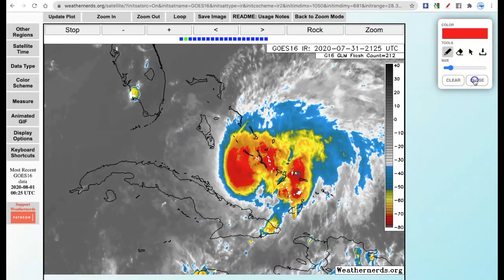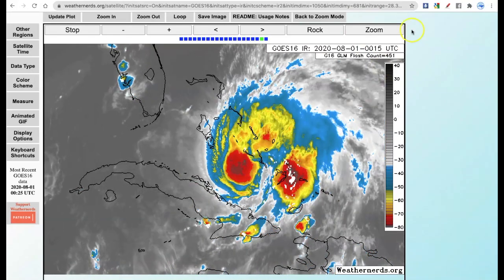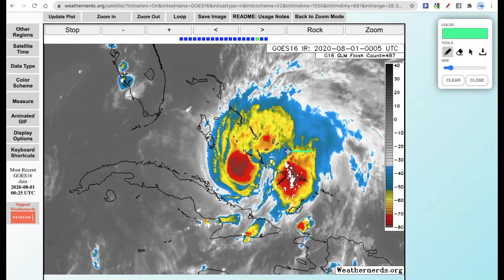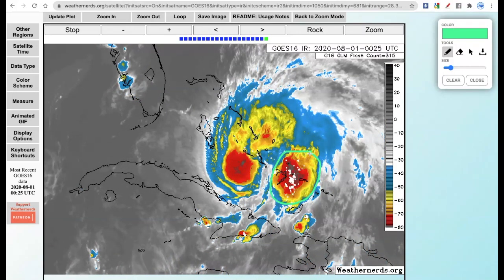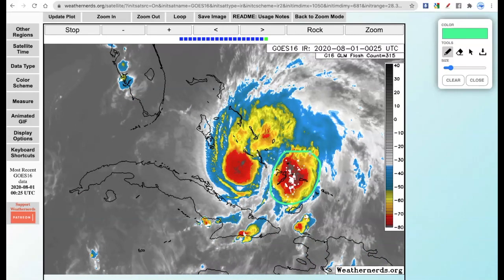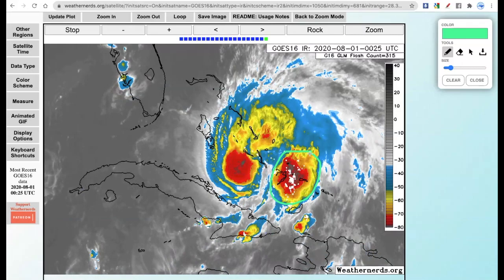So let's jump in here and see what is going on. You can see the infrared satellite imagery here. A lot of lightning activity going on in the eastern lobe here of Isaias's central dense overcast. You can see it looks a little bit more like a hurricane and more of a tropical system than it did last night. It's gotten a little more organized today.